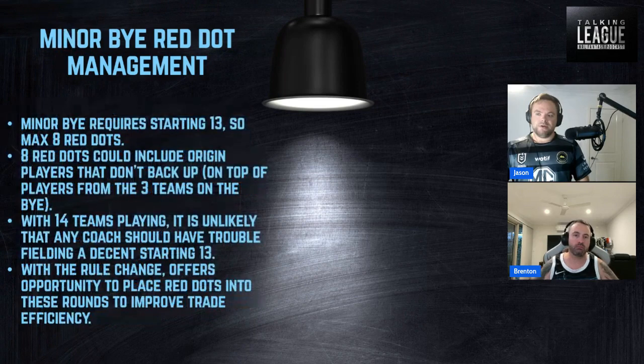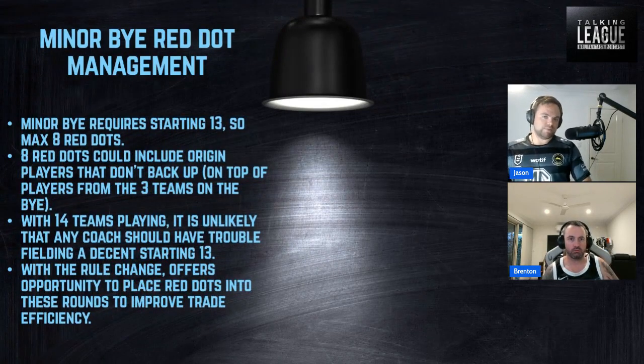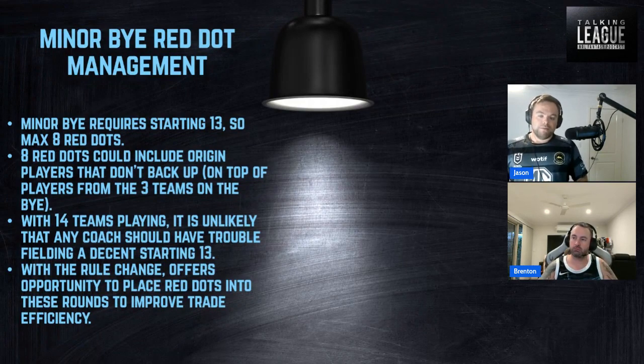But let's roll to the minor buy round because I think this will be the key change this year where we can be a little bit more aggressive with how many red dots we have in these rounds. So again, same thing. You can have a maximum of 8 red dots now. But I don't know if you've done any buy planning, had a look at the footy stats one or anything like that. Most rounds, looking at 13, 16, and 19, I think for all of them, I have at least 18 players at the moment.